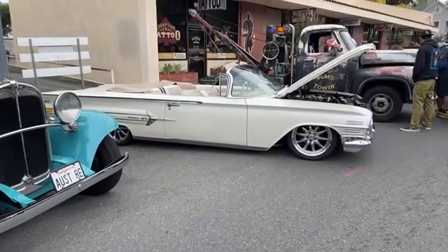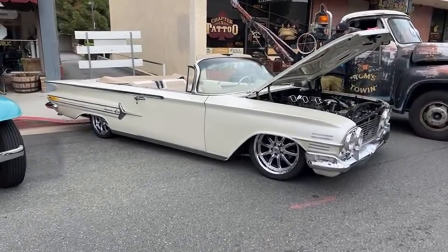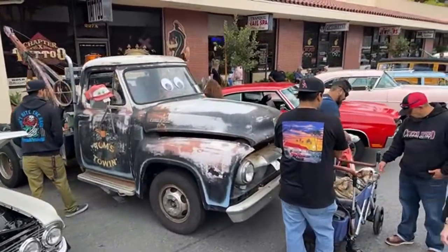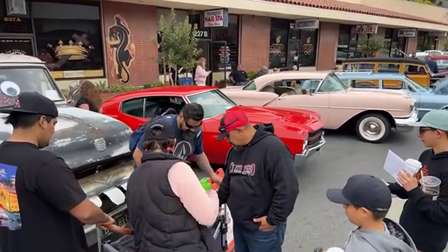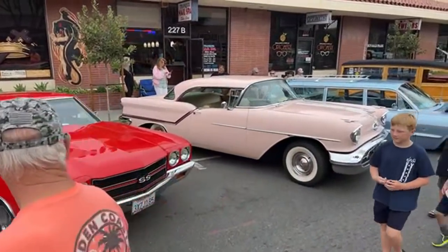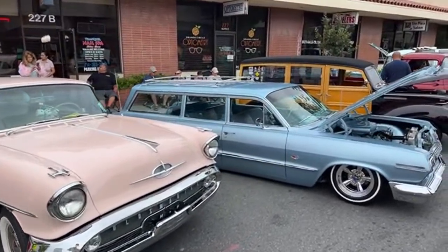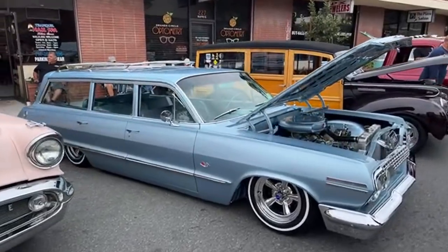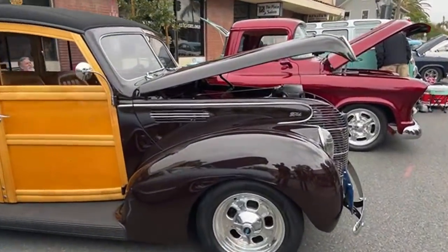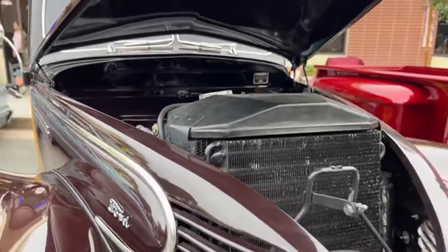Oh, that's that gorgeous 60 that rolled in. They look so good in white. And the tow truck we saw rolling in on the Facebook video, another 57 Olds. Can't wait to see what Torgny's done. Put a big motor and all that stuff. Ford with a TPI action.